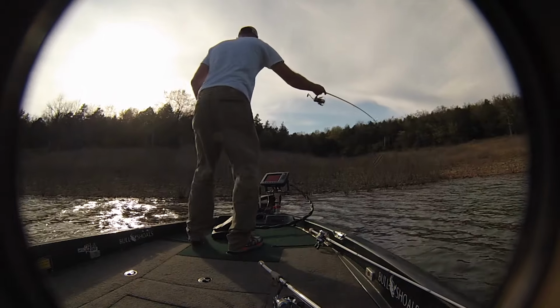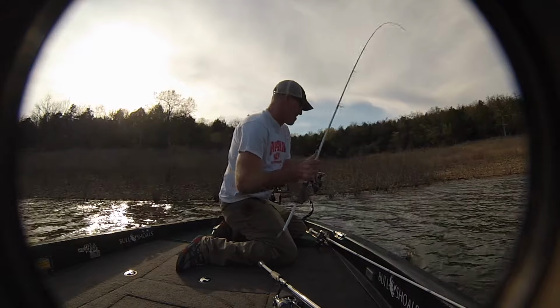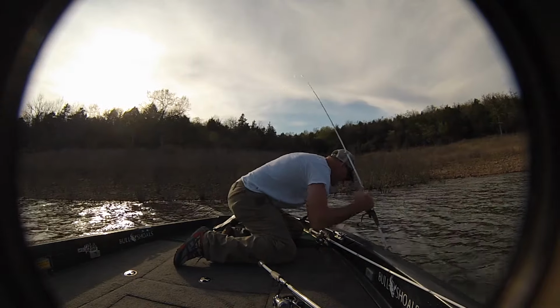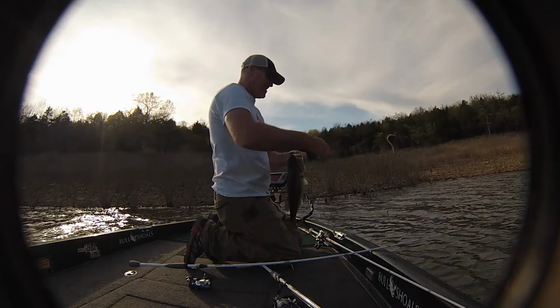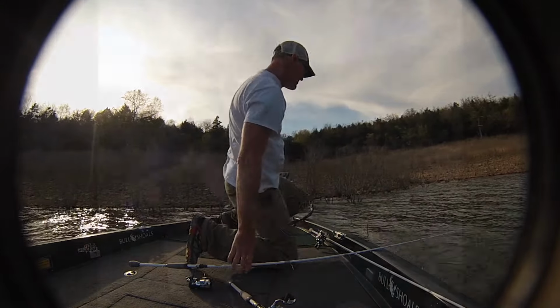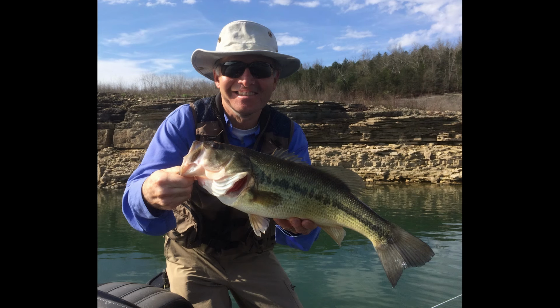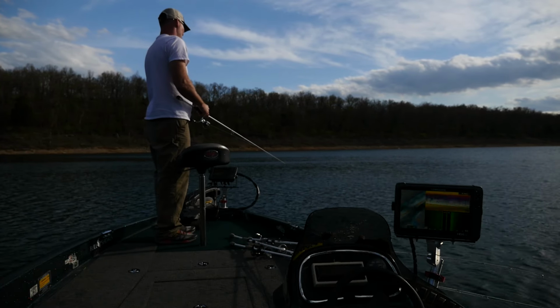The water level is 655. Full moon. Stable. If it stays stable this week, we'll start seeing some more of those big females start to move up on the beds. That should be enough to push them over the edge. They'll be cycling through over the next couple weeks.